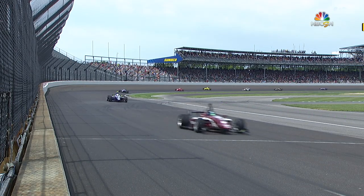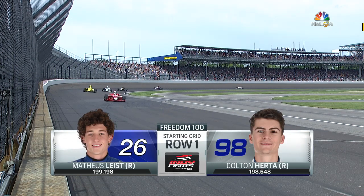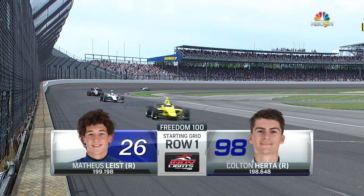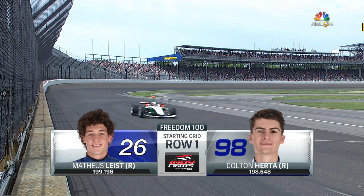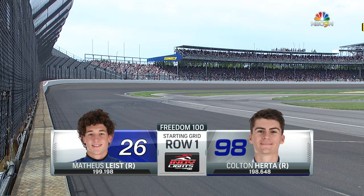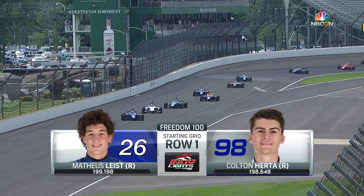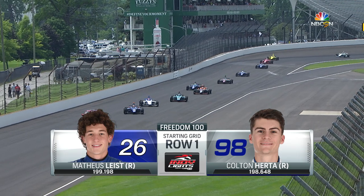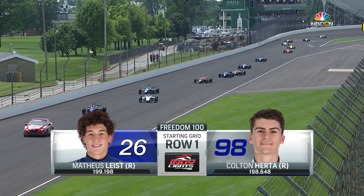Pace laps are underway. And here's how they will line up for the 15th Freedom 100, with Mateus Laced winning the pole in his first oval start. Colton Herta actually almost spun on his outlap. They go straight out on the track. He got through the grass and ended up on the warm-up lane, and he said that cost him on his first lap. So watch Colton Herta. He is going to be fast.